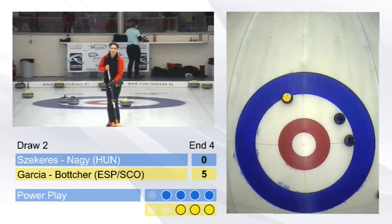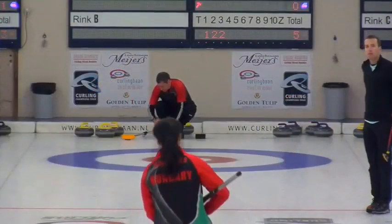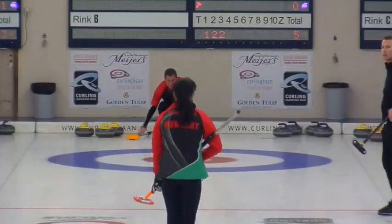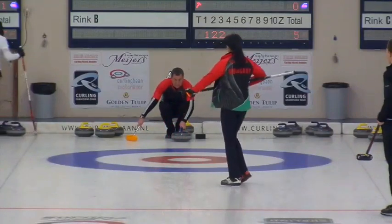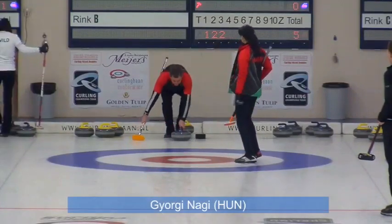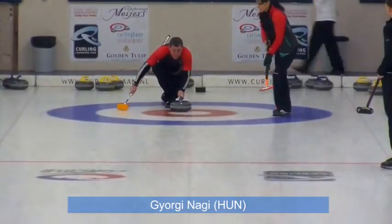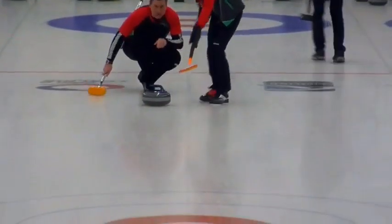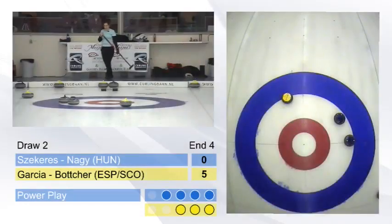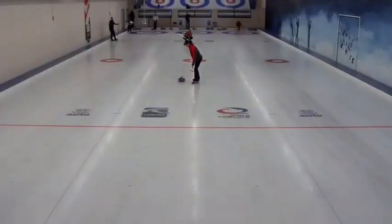If we don't miss the take-out, then George is going to 3. Just split the house, by the looks of it. I think he's throwing another corner guard here. Or, maybe not. 22. Good hit. Yeah. We're not getting this Hungarian red at all.